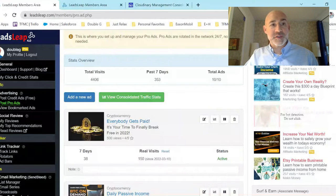Today, I'm going to be focused on the traffic portion under here in advertising about posting pro ads. What I really like about this part of the platform is you have up to 10 ads that you get to post and can be accessible 24/7. This is a pro membership feature that you can get by just upgrading your account.